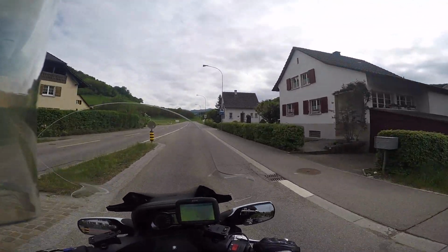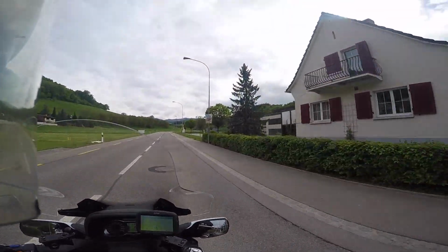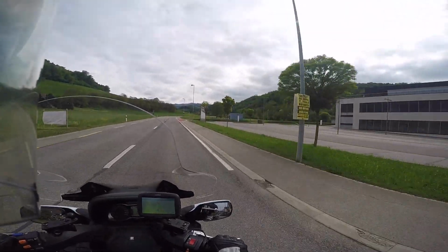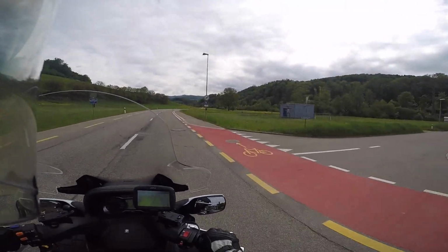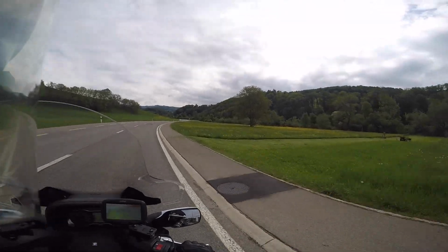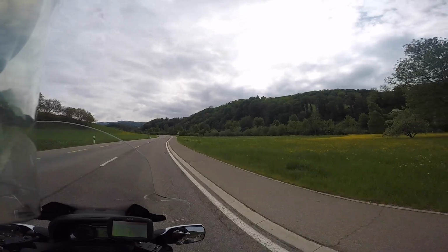Today is 1st of May 2018, and here I am on the 650 Burgman. It's covered in pollen at the moment because of the season, of course. Lots of wildflowers, field full of buttercups here.